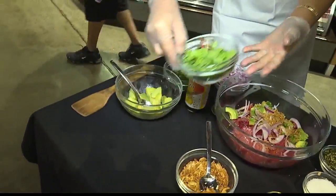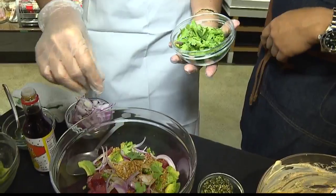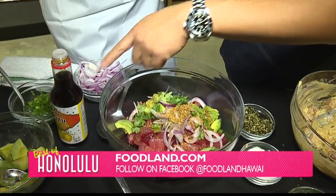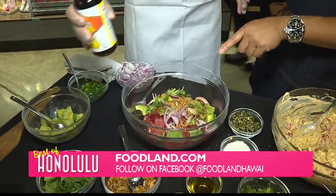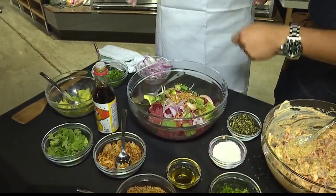We're going to put some of that cilantro, throw some of it in there. Too much? Do you like cilantro? You guys love it or hate it, right? Love it. Put as much as you want. And then we're going to put some ponzu, sprinkle that all in there, like you're seasoning your sashimi. Now if you're going to make this at home, you want to put the ponzu sauce right before you serve it because the acid in there will cook the fish.